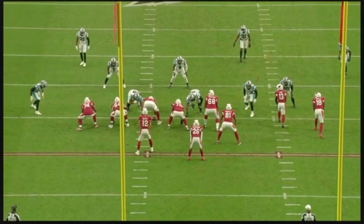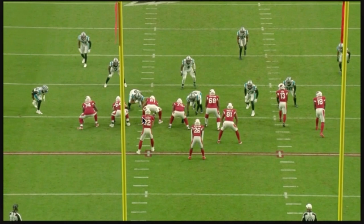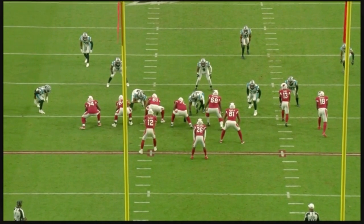Watch it from a different angle. You'll see exactly what I'm talking about. This guy's going to pull. This guy's going to kick out. And this guy's going to lead in for Shaq. But Shaq brings the boom force. You can either be the hammer or you can be the nail. That's how it is in football. You know what I'm saying? There's no in between. You can be the hammer or you can be the nail. And Shaq is definitely the hammer on this play.